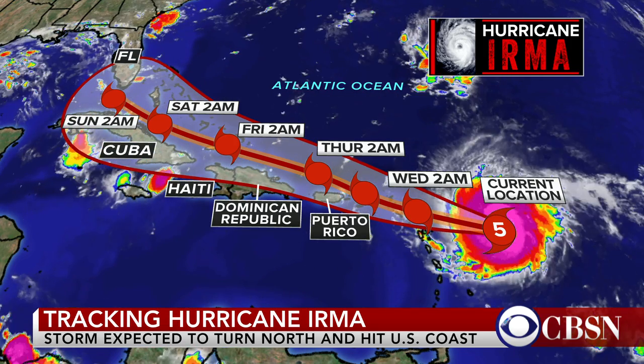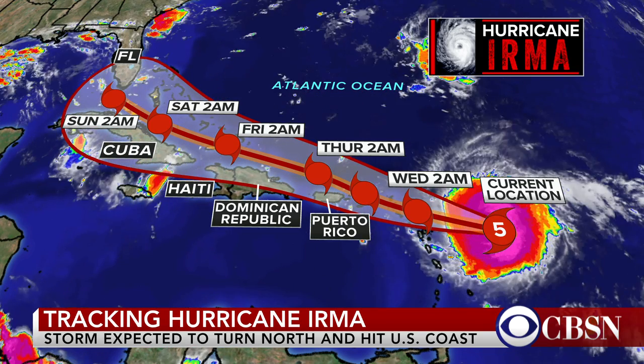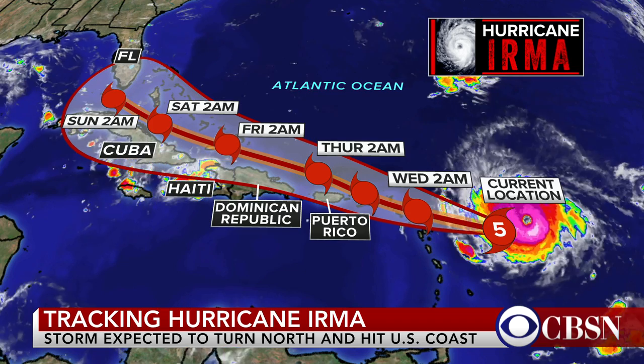Here's the catch. As it goes over the topography of Cuba, that will help tear the storm apart. But if it does that, it's more likely to emerge in the Gulf, which has very warm water, and it's likely to re-strengthen once it does. Even if Cuba tears it apart partially, that's not to say it won't re-strengthen as it moves into the Gulf. And if it doesn't interact with Cuba, the Bahamas, the Turks and Caicos, those islands are flat. It's as if there's no land at all, and they will basically keep its same intensity as it moves over the water.